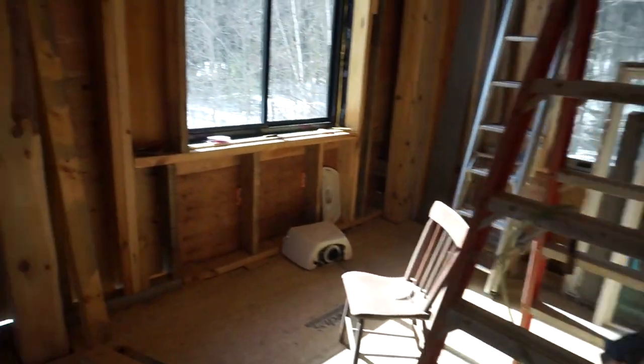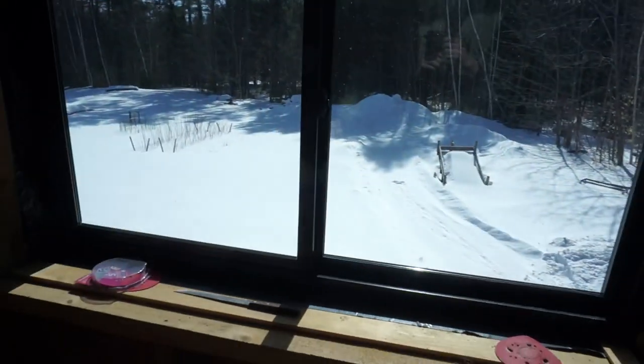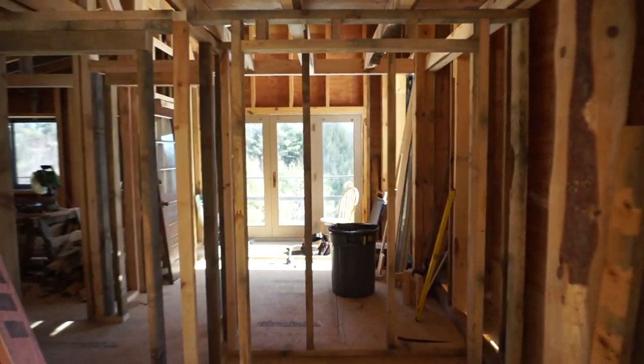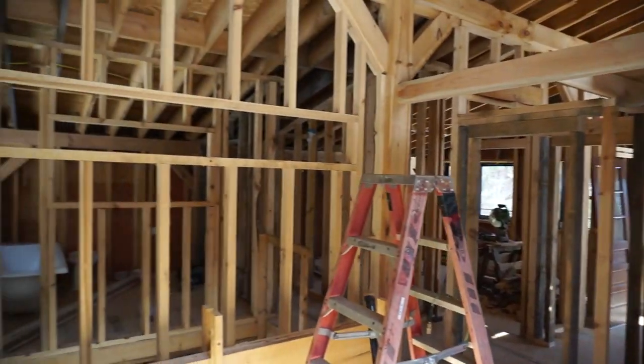And yeah, I'm in the guest room here. Oh, these sunny days in March. In May, and the sun is just pouring in here. This place is warming up just on its own from the sun. It's wonderful. So it's hard to get an overall picture of the framing.